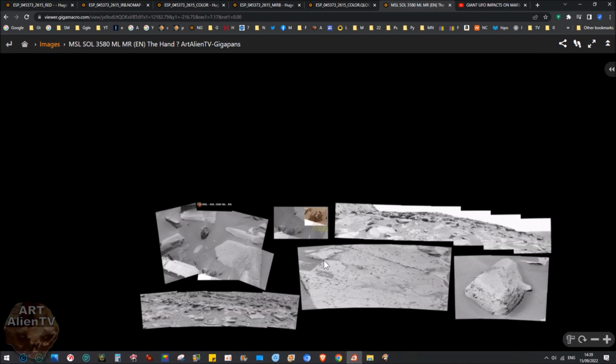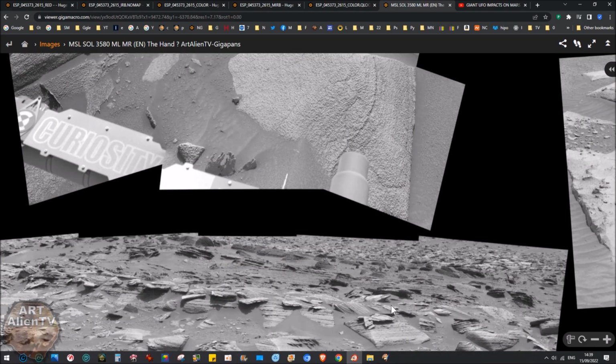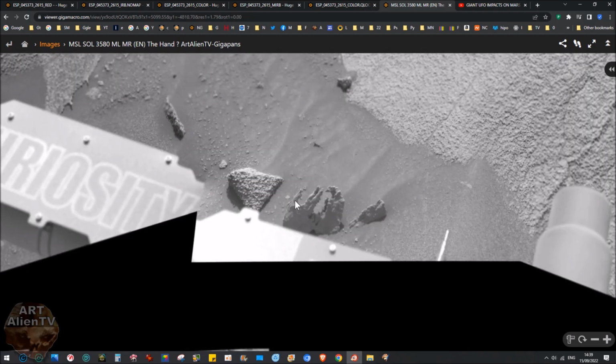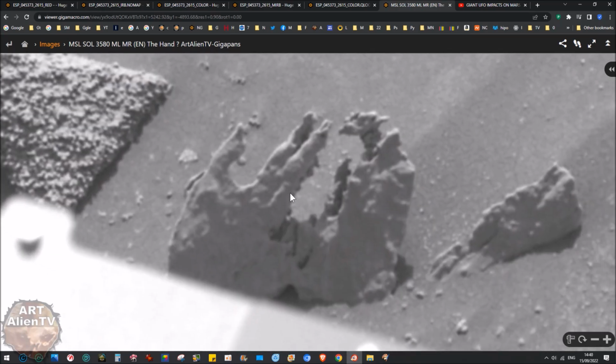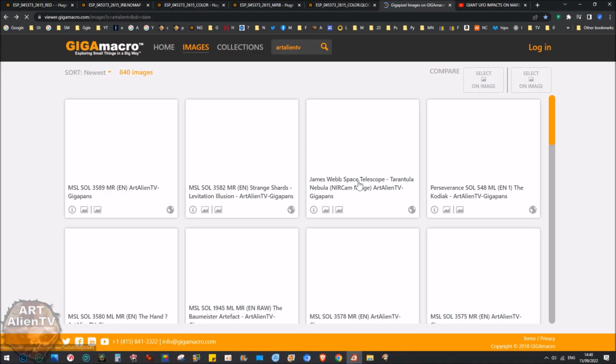And have I marked it on here? I should have. I don't think I have. Oh, here we are. That's where it is. That's what it looks like without any loads of contrast added. That's what it looks like. But very interesting. And there's loads of other weird things I'll quickly show you before we go.